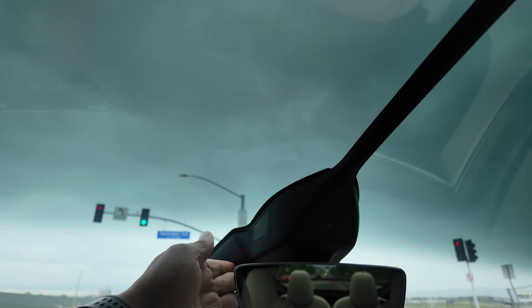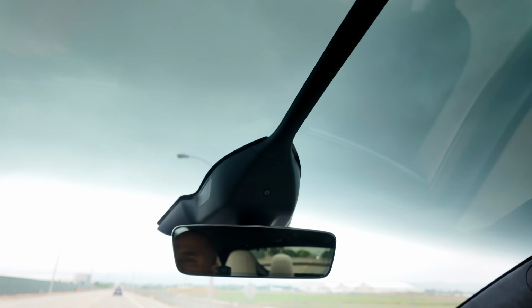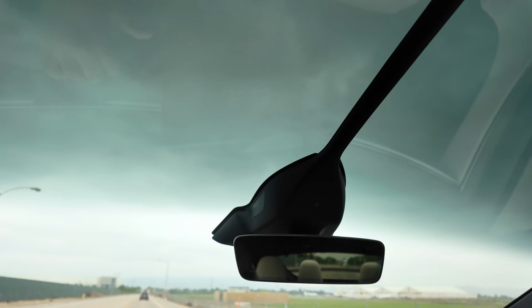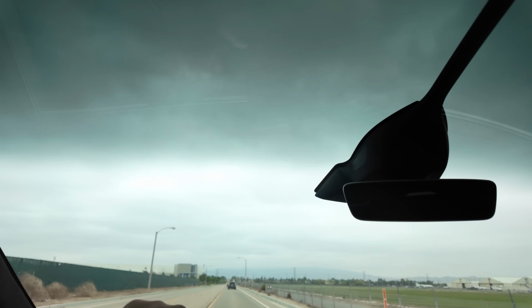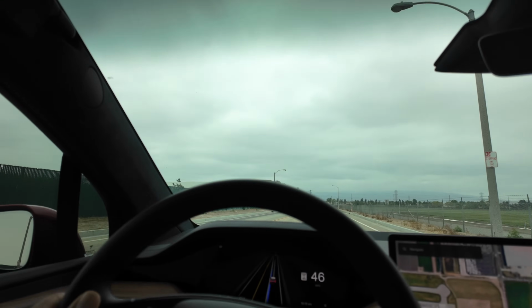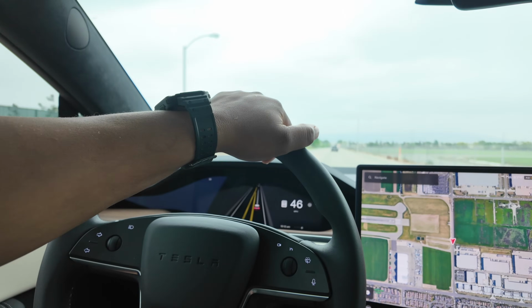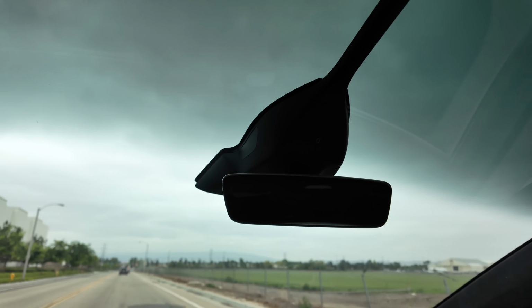Kind of flimsy, not really. My 2020 did not have a camera right here. This one does. So that's good and bad. It's good because now there's less nagging on the steering wheel. In my 2020, when I used autopilot, I had to hit the steering wheel to let it know I'm paying attention. Now they're just watching me. So that's the bad part. They're watching me, right? So they know.